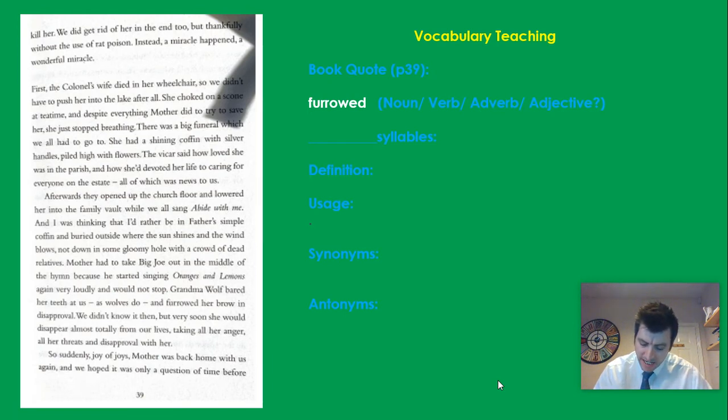Grandma Wolf bared her teeth at us as wolves do, and furrowed her brow in disapproval. We didn't know it then, but very soon she would disappear almost totally from our lives, taking all her anger, all her threats and disapproval with her.